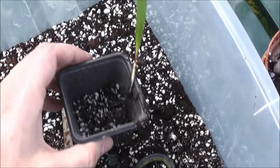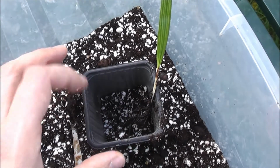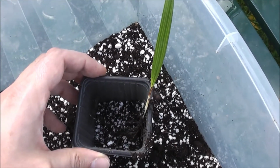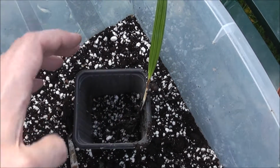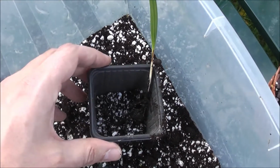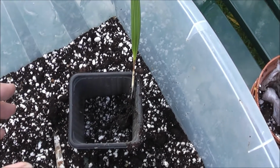I'm going to fill it up with some compost and perlite, and that will be watered, and over winter it'll be kept cool. I don't want it to try to grow too much with the light levels being low. I don't want it to get attacked by red spider mite in a greenhouse, so it'll be kept outside for a while, and then when it gets very cold it will be brought into the greenhouse and stay there till about March time. So looking forward to watching these grow. Time to pot them up.